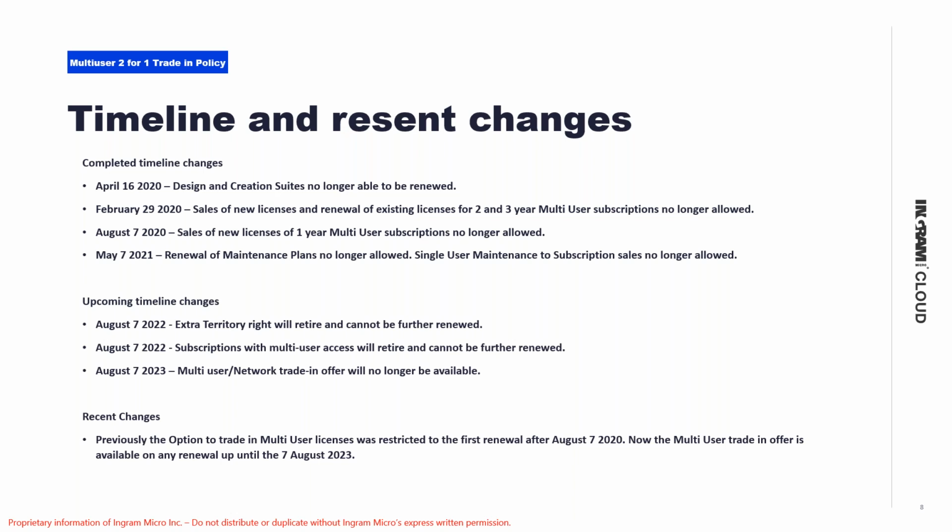From May 7, 2021, this year, renewal of maintenance plans is no longer allowed and single user maintenance to subscription sales are no longer allowed. So those 2 policies have finished as well. Upcoming changes for next year, August 7, extra territory rights will cease and cannot be further renewed, and subscriptions with multi-user or network access will be retired and cannot be further renewed as well. So that's really the last date to be able to renew any multi-user or network licenses for your end customers.